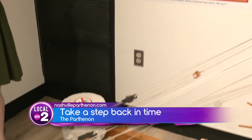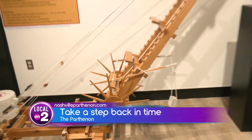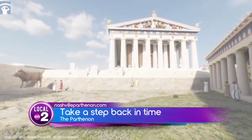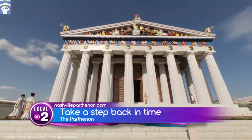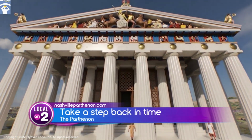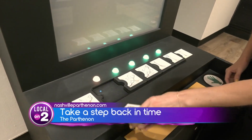So would something like this be used in ancient Greece? Yes, they had 4 of these around the Parthenon, and this was how they lifted the blocks way up high in the air. Some of the blocks were close to 15 tons. The technology that they had back then. It wasn't aliens. Yes. It's a learning opportunity through fun games.